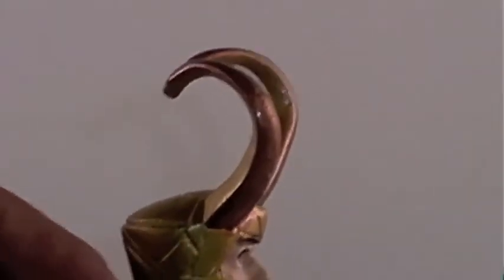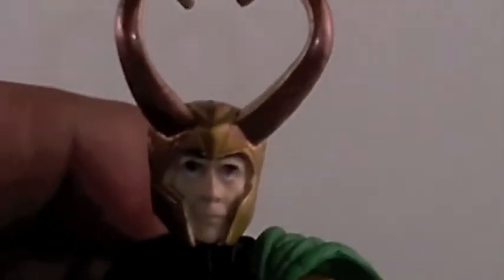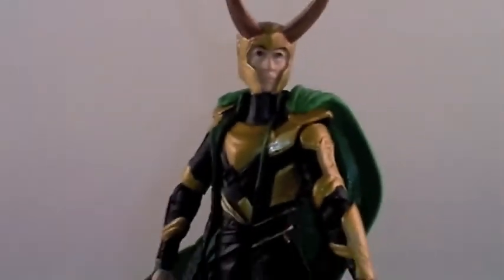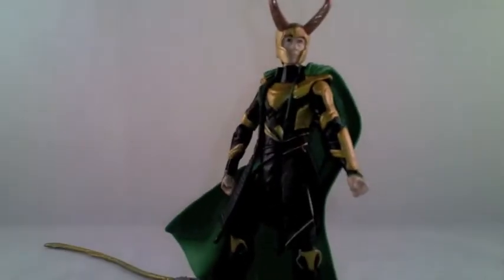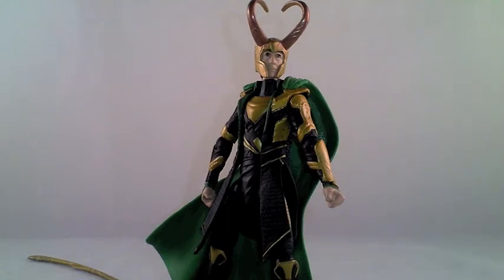The horns, really nice. They came out real nice. They are plasticky, so they're not hard plastic or anything like that, but they're really cool. Very well detailed. But the eyes, I just don't dig the eyes. Him looking up is very weird looking. You know what I mean? I wish they would have given him maybe just looking straight ahead. But whatever. For paint apps on this guy, I don't think it's as good as the Dark or the Ultimates Hawkeye.